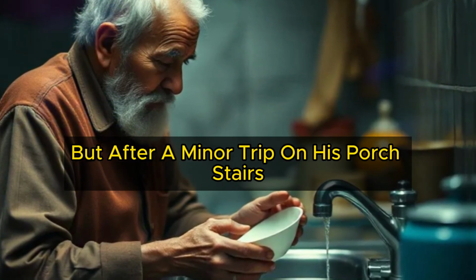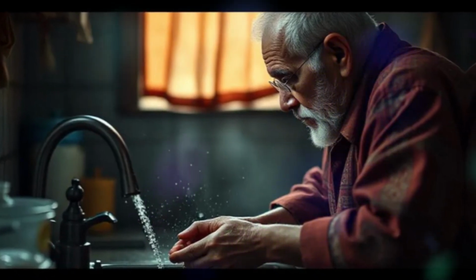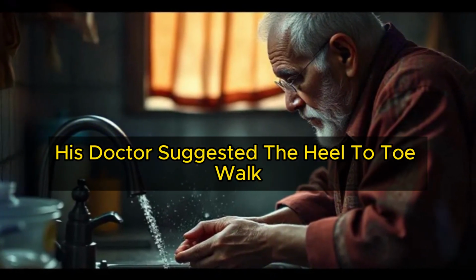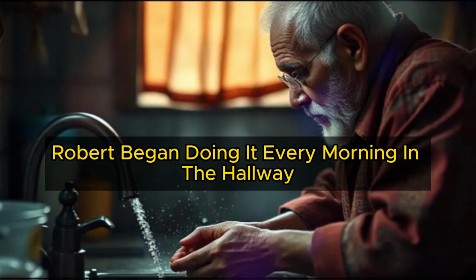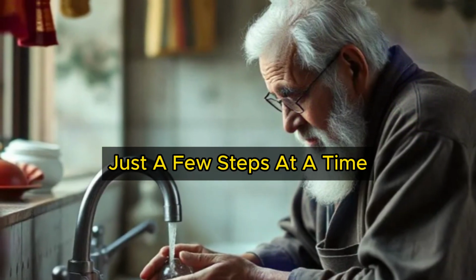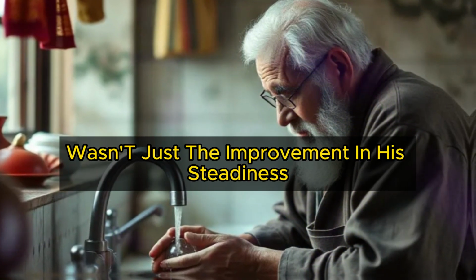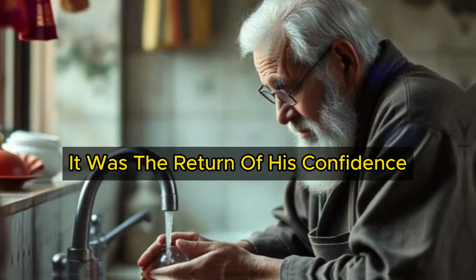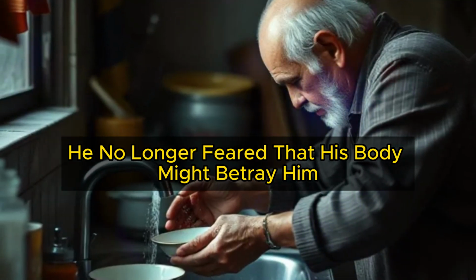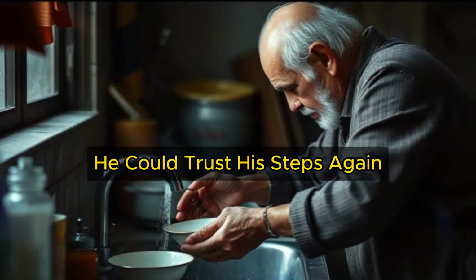But after a minor trip on his porch stairs, he started moving more cautiously. His doctor suggested the heel-to-toe walk as part of his recovery. Robert began doing it every morning in the hallway, just a few steps at a time. What surprised him most wasn't just the improvement in his steadiness, it was the return of his confidence. He no longer feared that his body might betray him. He could trust his steps again.